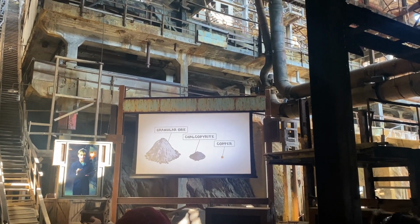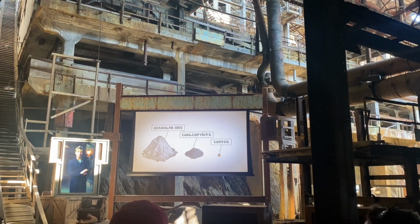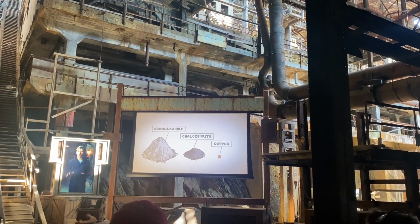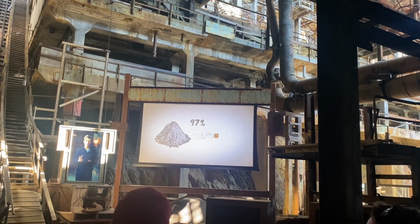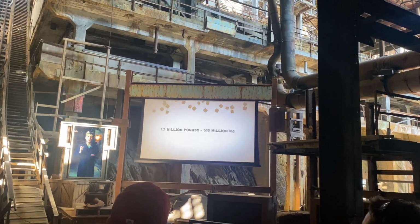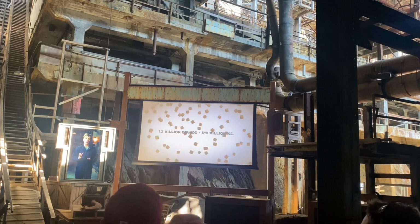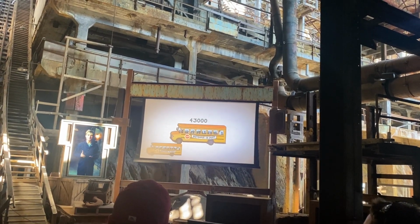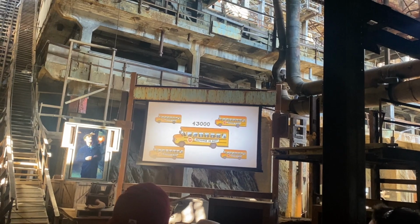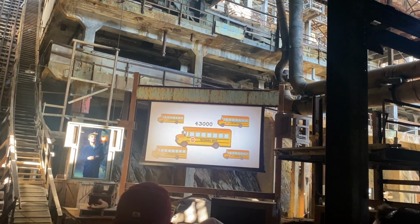But over the years, the engineers at Britannia got better and better at it. By the time the mill closed, they were extracting 97% of all the copper in the ore. In all, Britannia produced 1.3 billion pounds of refined copper. That's the same weight as 43,000 school buses. That's empty school buses.